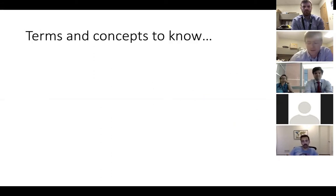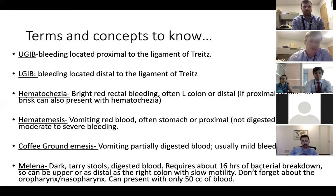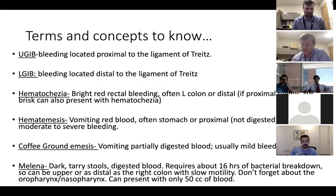So I also put all the terms and concepts to know for GI bleeds. You guys all know this. There's knowing where the ligament of Treitz sits and what the upper GI bleed and lower GI bleed are. Yeah, that's great for Step 1 testing, but in real life, knowing that specific spot doesn't make a huge difference in what you're going to do for management. The real big reason to know what an upper GI bleed and lower GI bleed are is really for the intervention and or the investigative tools that you're going to use for that.